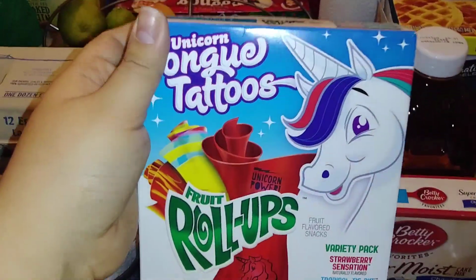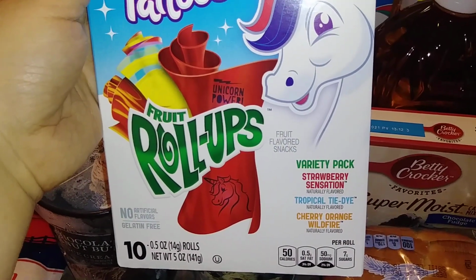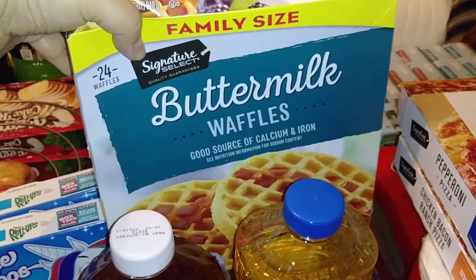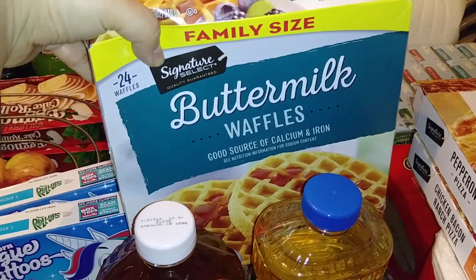And these ones, actually, I thought this was cute because it has like unicorn tongue tattoos on it. And you get the three different flavors in there: strawberry sensation, tropical tie-dye, and cherry orange. Waffles are kind of one of our other breakfast go-tos, so I did go ahead and pick up a 24 count of the buttermilk waffles.